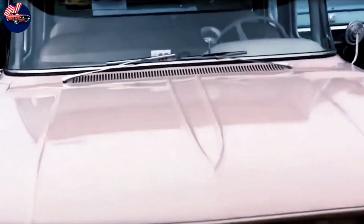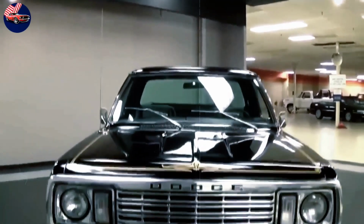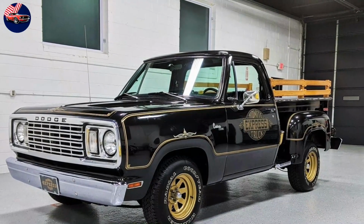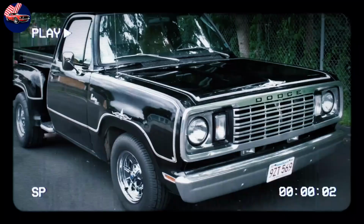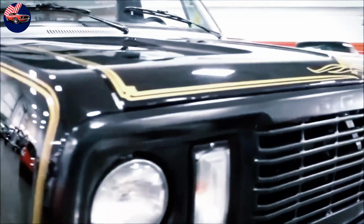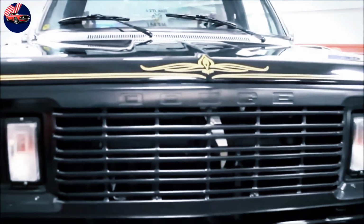Now back to the list. Number 5, 1976 Dodge Warlock. This legend broke away from traditional truck design. One of the unique offerings in their Adult Toys series, a collection of factory customized trucks aimed at young, adventurous drivers. Originally introduced as a limited production model, the Warlock was so popular that it was added as a regular model from 1977 to 1979.